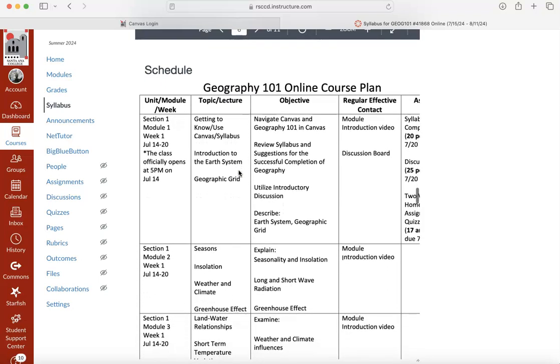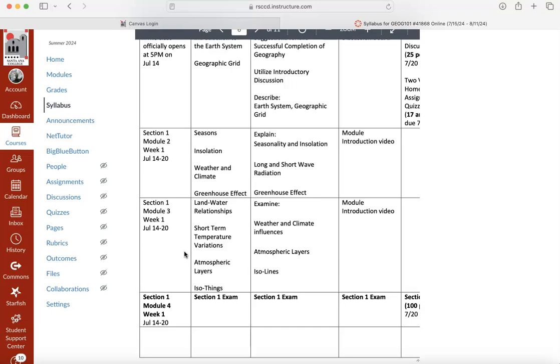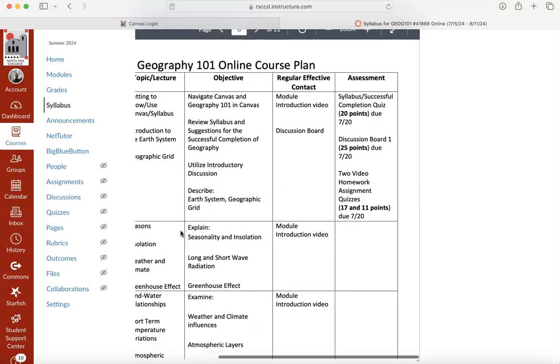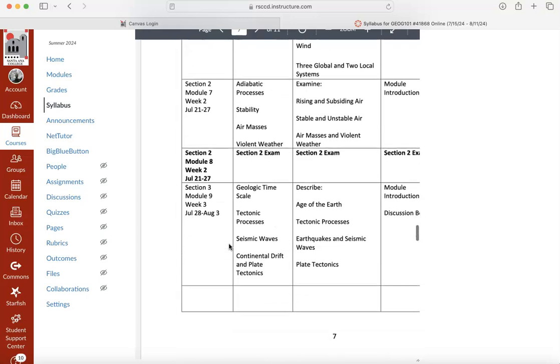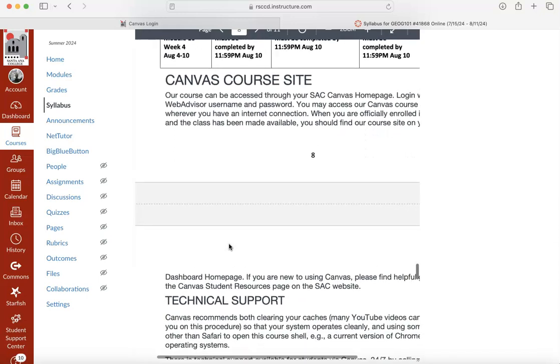Notice that, here we go, the schedule for this semester. So this is Section 1, Module 1, Week 1, then Section 1, Module 2, Week 1, then Section 1, Module 3, Week 1, and then Section 1, Module 4, Week 1. So this is what you're going to do the first week. You can see over here on the right-hand side the assignments and the points that they're worth. And then we go to Section 2, Module 5, 6, 7, and 8, and then Module 9, 10, 11, and so on. Okay, so look through that.